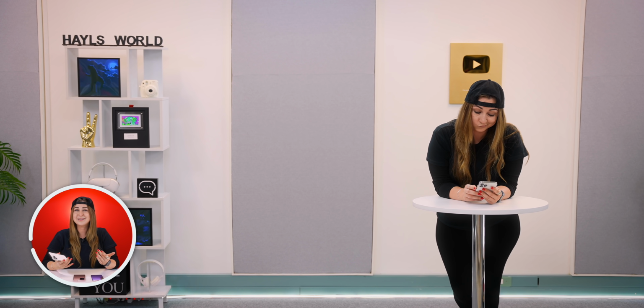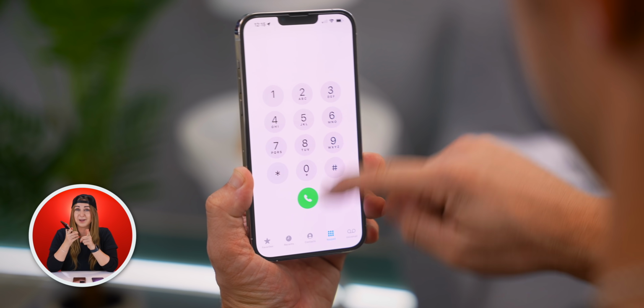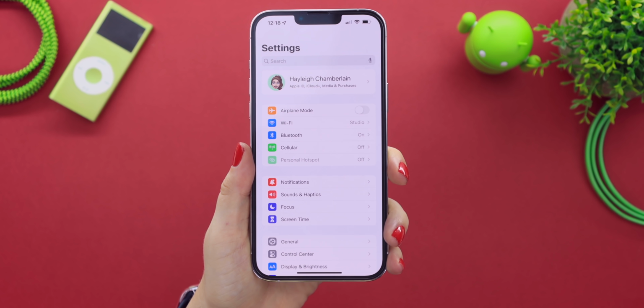So let's just say someone wants to quickly use your phone and you, being the nicest person on earth, kindly oblige and hand it right on over. Well, what they don't know is that you just activated something called guided access, which restricts them to only using a part of your phone. So you don't have to worry about them snooping around on your phone because you just locked them in on that one app. This is such a good one.